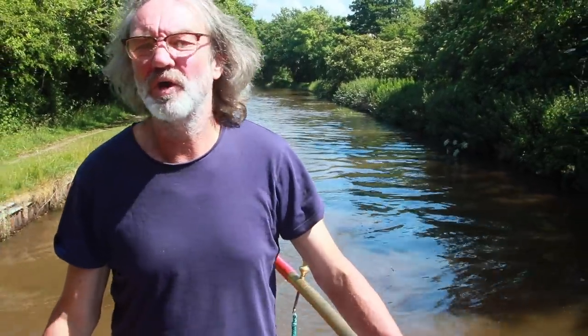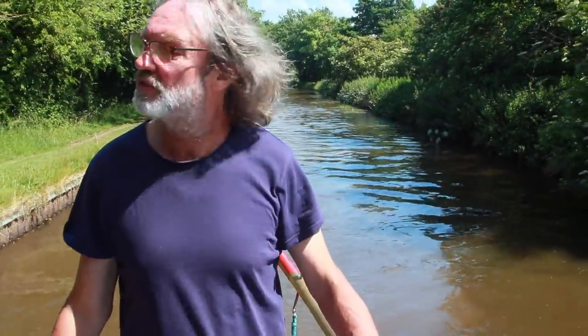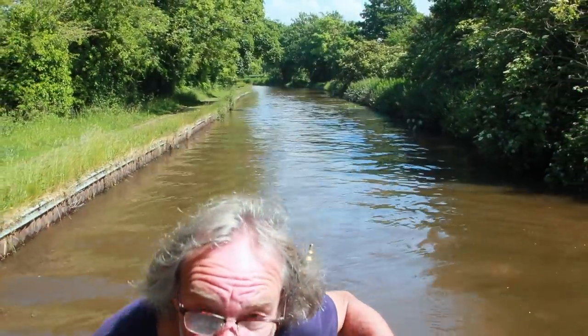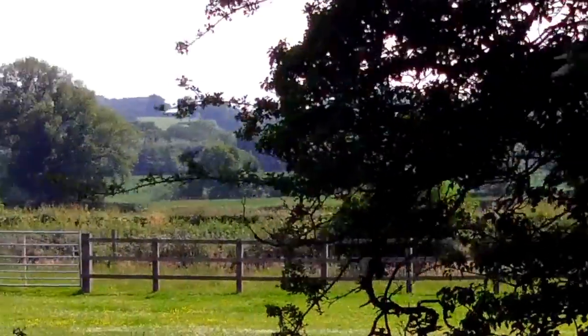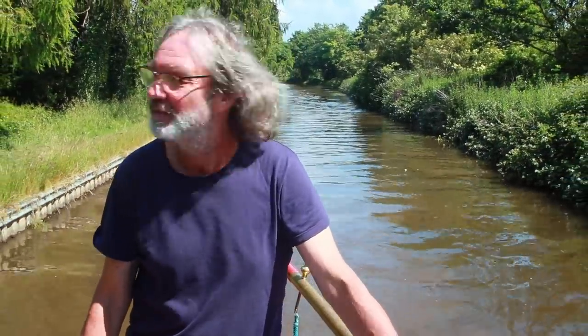Well, I'm above Marbury Lock now and the countryside is beginning to take on a more undulating appearance. What's the word? Appearance, that's right, that was the word I was looking for. God, I'm getting old. Which is kind of quite pleasant. I'm assuming that it'll get more and more hilly as we get nearer and nearer to Wales.